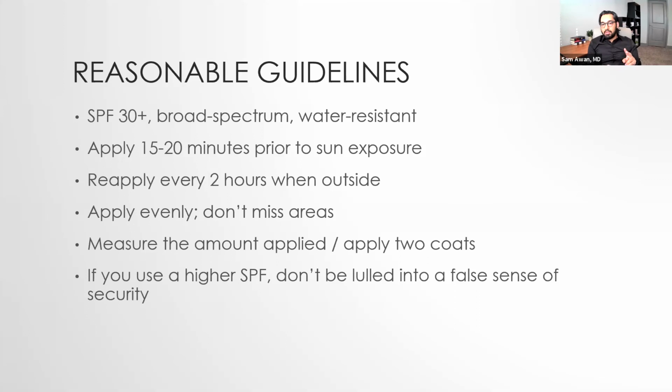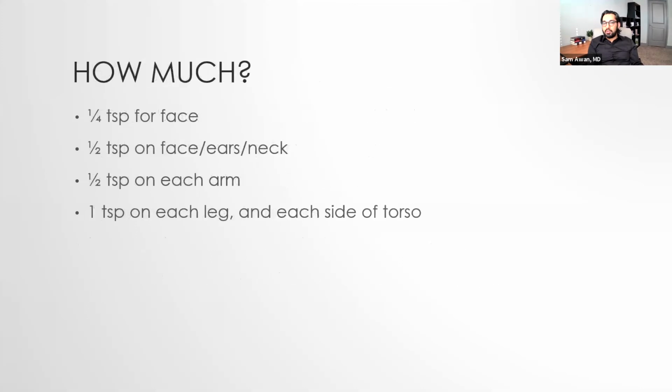The two biggest mistakes that I see is people do not remember to reapply every 2 hours, and people don't apply enough sunscreen. All right, so if you can get around those two problems, you're going to make a big difference in how effective your sunscreen is.